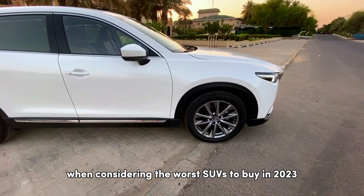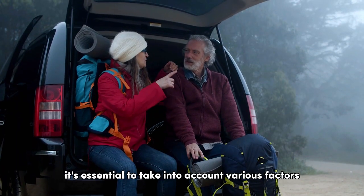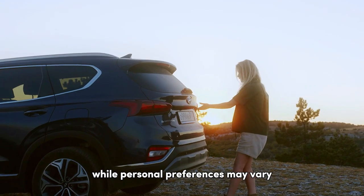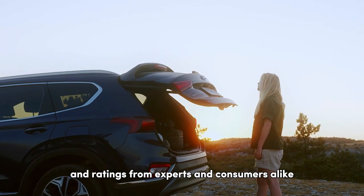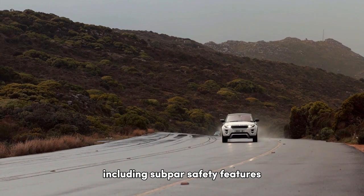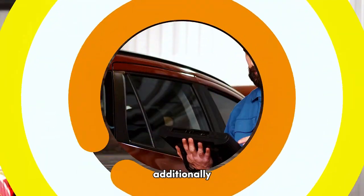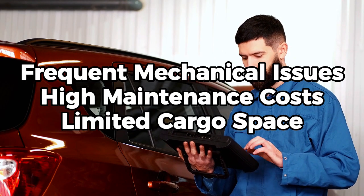In conclusion, when considering the worst SUVs to buy in 2023, it's essential to take into account various factors such as safety, reliability, performance, and overall value. While personal preferences may vary, there are certain SUV models that have consistently received negative reviews and ratings from experts and consumers alike. These models exhibit shortcomings in crucial areas, including subpar safety features, unreliable performance, excessive fuel consumption, and lackluster interior quality. Additionally, they may suffer from frequent mechanical issues, high maintenance costs, and limited cargo space.